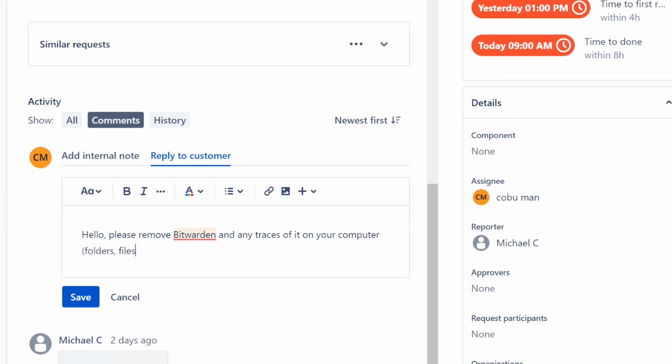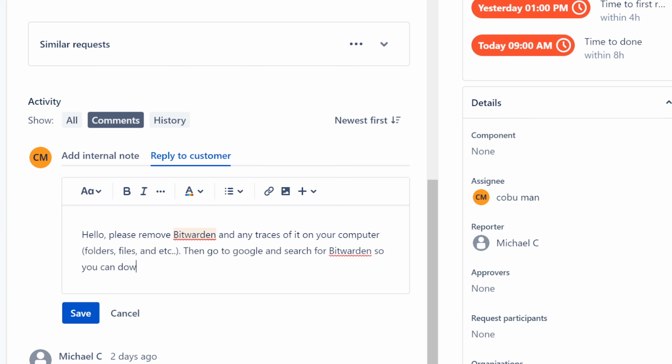It's going to get rid of your passwords if you delete all of this, unless they do it somehow where you use your account or something like that. I personally don't trust a third party to host my passwords. I don't trust anybody to host my passwords. I'll show you how I do it as the last part of this video. And then go to Google and search for it so you can download the most current version.